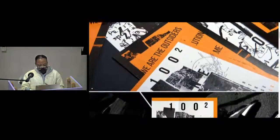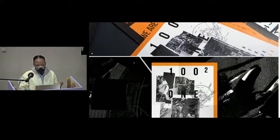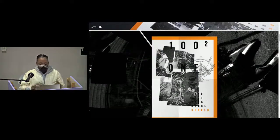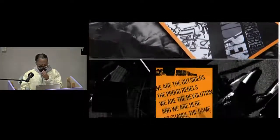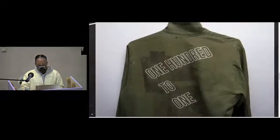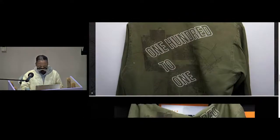We were then asked to build that out however we wanted. So I built it out into a series of posters that also got at this attitude of fighting against the norm, 100-to-1, with really visceral textures. I did a series of three of those. And then I also screen printed a jacket. I just went all out for this.